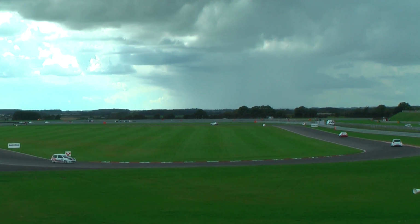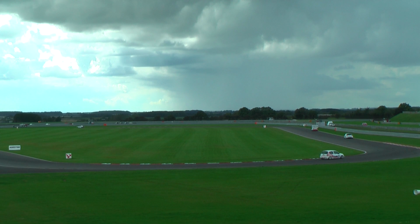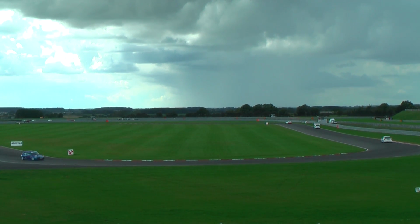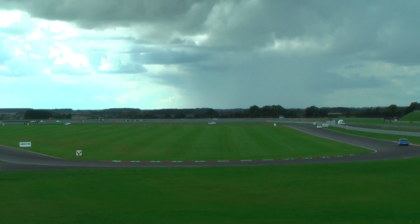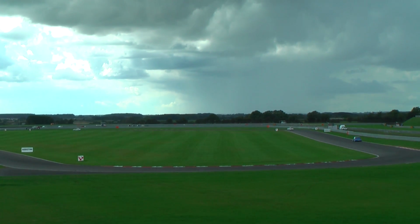8 seconds back. So Williamson's car not pierced there by the back marker, causing no problems at all for him as he just begins to move amongst some of the slower traffic.